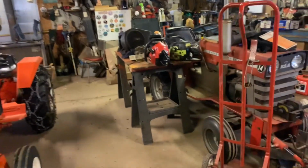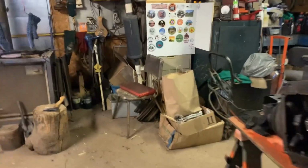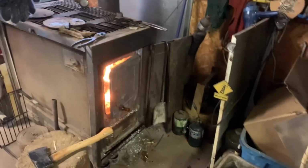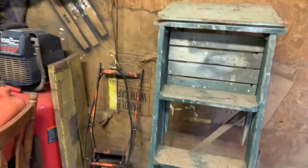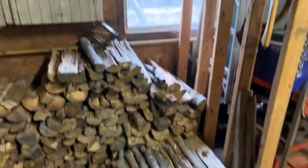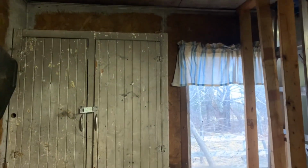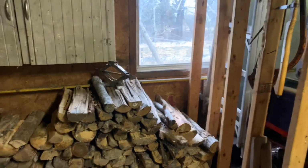Today I've got to go out for a while to my favorite spot, of course, and I got the fire going here. And we're getting down on wood. I still never got my cabinet screwed up there. I'm going to have to do that soon before I get no wood left.